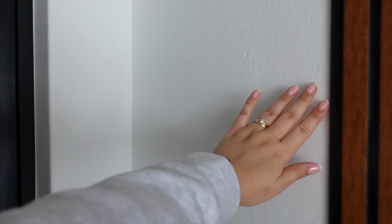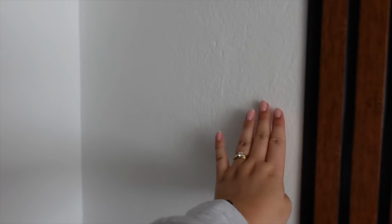Kind of ran out of panels. We just need a few more over here just to complete the wall. But I feel like it looks so stunning.